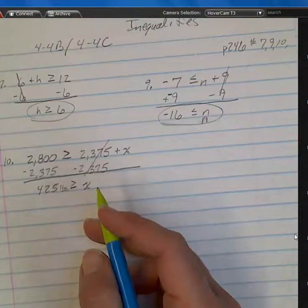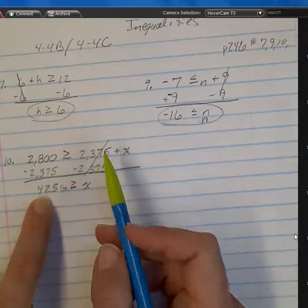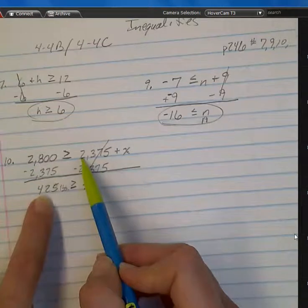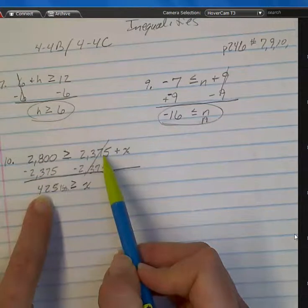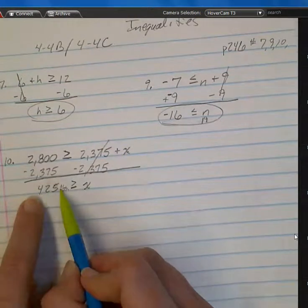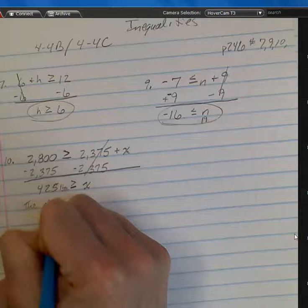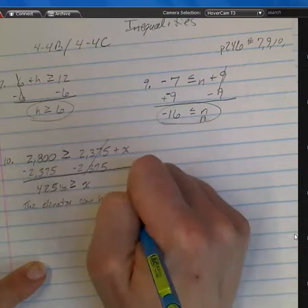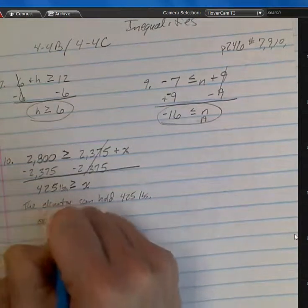What does that mean about our elevator? What do you think, Dylan? If I have 425, so if I added 600, I would be at 2,975. Can my elevator hold that? 2,975? No, we're going to get a broken elevator. So it's not 425 or more. It's what? The elevator can hold, yeah, because you people don't know what it means. Can hold 425 pounds or less without breaking.